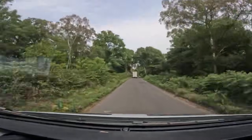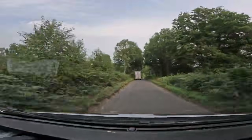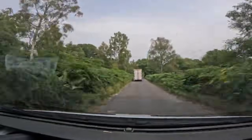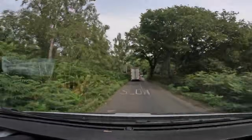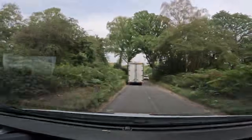Got 2 more minutes until we get to this house. Honestly, I couldn't tell you where it's going to be at all, because it feels like I'm right in the middle of nowhere right now. So slowing it down just a little bit. Seen a cyclist, but they seem to be waiting or catching a breath. Yeah. So these cars are going to wait. They think we're way bigger than we are.